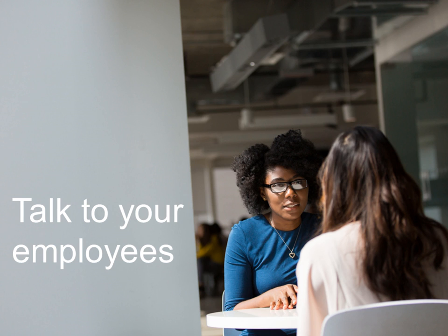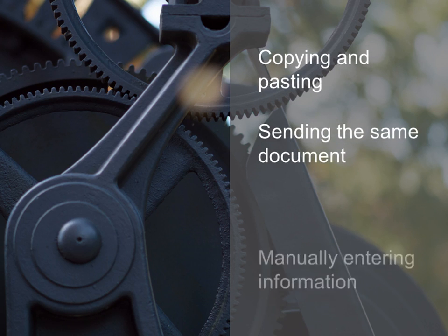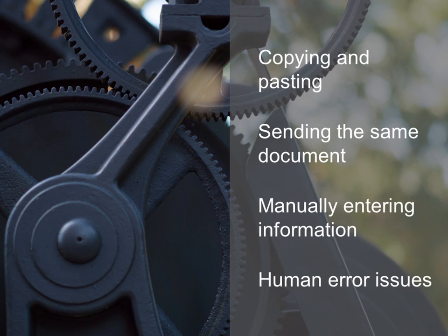What you want to do is take notes about red flags when you hear things that might indicate that there's an inefficient workflow happening or that things are happening over and over again. And we have a list of recommendations for places to start. These include things like copying and pasting, or if employees are sending the same documents out again and again. Anytime manually filling in information.